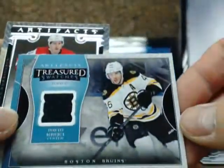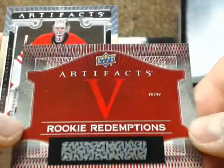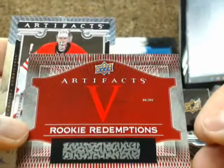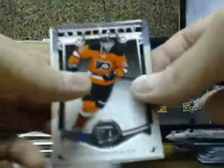So Brandon Gauntz is probably Cameron Gauntz's brother, I'm assuming. Got Treasured Swatches of David Krejci for the Boston Bruins. Nice. Nice. Got a Rookie Ruby, Roman numeral number 5, going out to the Chicago Blackhawks, of Artemi Panarin. Artemi. That's going out to Rob P.